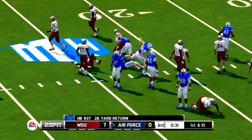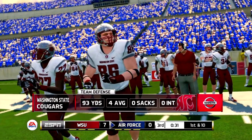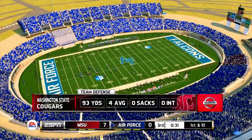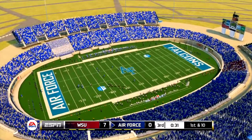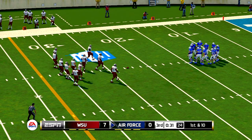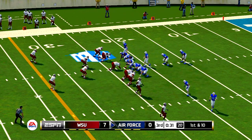Tackle at the 23. The Cougars continue to get it done on the defensive side of the football, Kirk. Yeah, they've done a good job of building this lead and almost determined here to protect it. Let's see if they can hold on here for the rest of the way. There's still plenty of time to keep running their offense as usual here. I don't think they need to feel any anxiety about trailing.